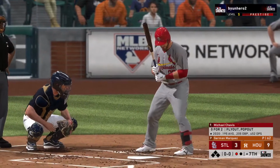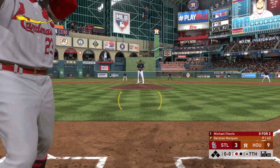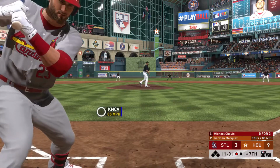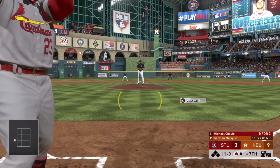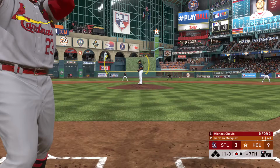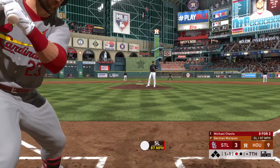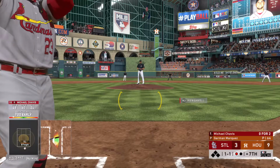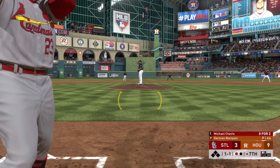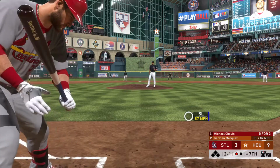1 gone for the Redbirds in the 7th, and Michael Chavis will step in at the plate. He's ready. Here's the first offering. Nope, that's inside. And I believe he broke the plane of the plate there. He most certainly did. It's a ball and a strike. Unable to find the zone with the slider.